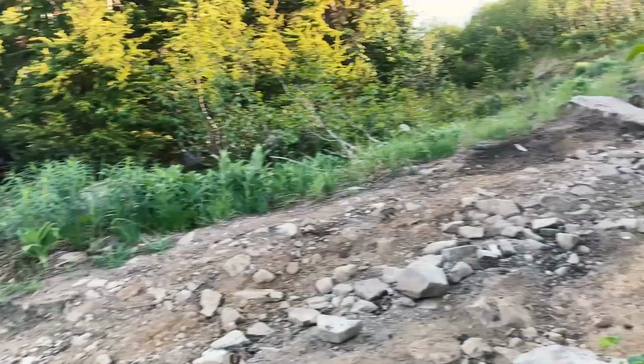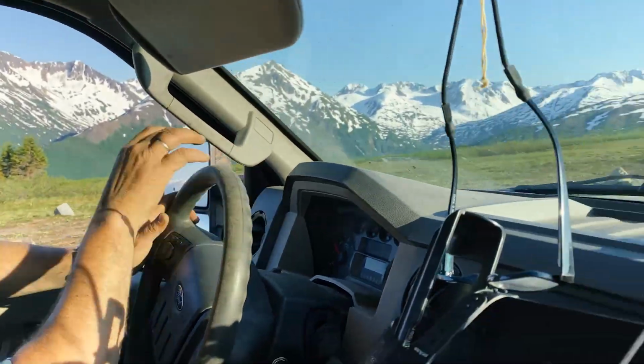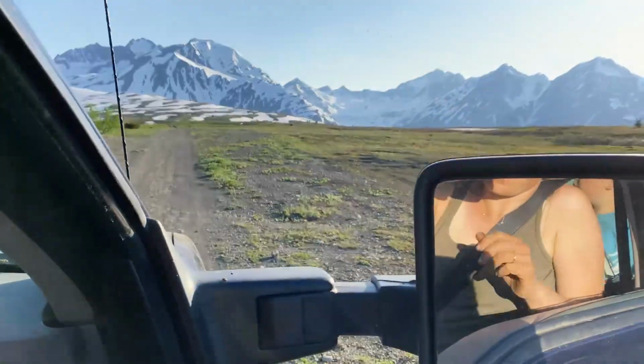It's stressful, but we get her done. And then all of a sudden, we get out of the willow into the open, and wow!